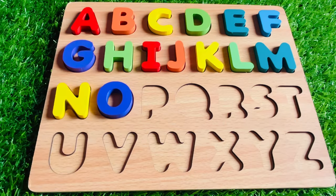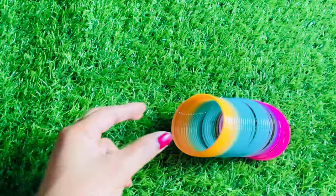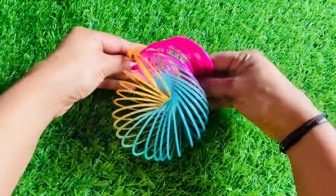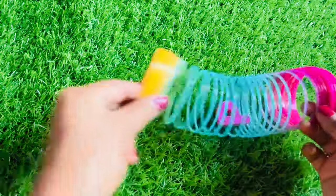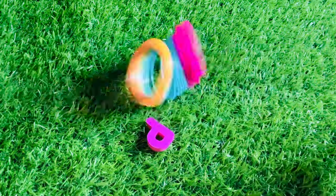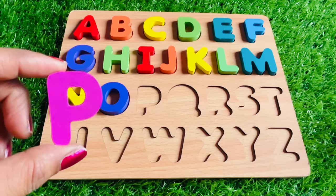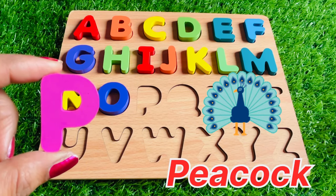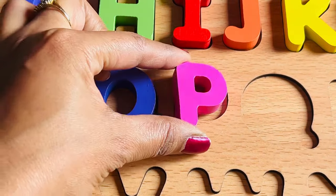Last one in O, right here. Wow, we have a magic spring. So much fun. Oh, something inside. Let's see what we have. It's a letter P. P is for peacock. Peacock is a dancing bird. Last part in P. Right here.